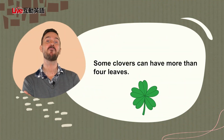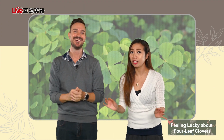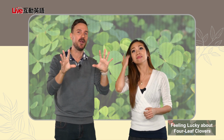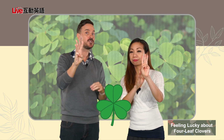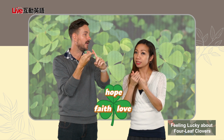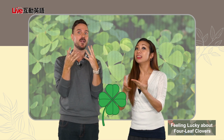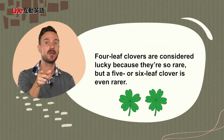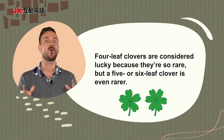Some clovers can have more than 4 leaves. You're joking, right? I have never seen any clovers with more than 4 leaves. Okay, so remember, an ordinary clover has 3 leaves. That's right. That's what we usually see. And traditionally they represent hope, faith, and love. And if it had a 4th leaf, we would think that means luck. So 4-leaf clovers are considered lucky because they're so rare. But a 5- or 6-leaf clover is even rarer.